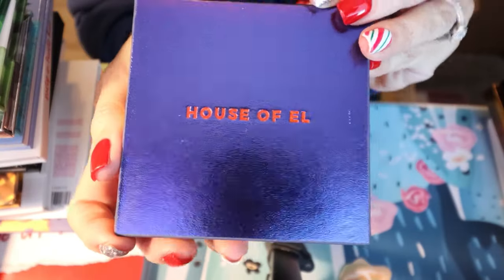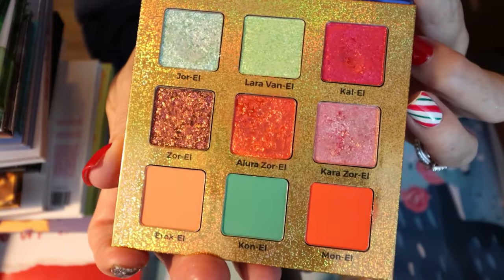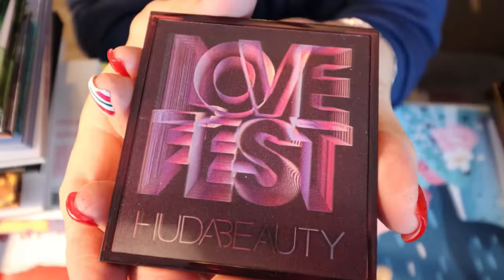As I was pulling palettes, I found one more. This is the House of L palette. This one was inspired by Superman. Love her, she's definitely staying. Now let's move on to Huda Beauty.